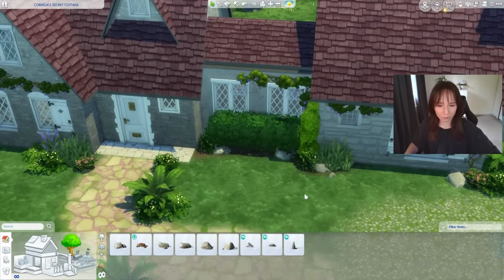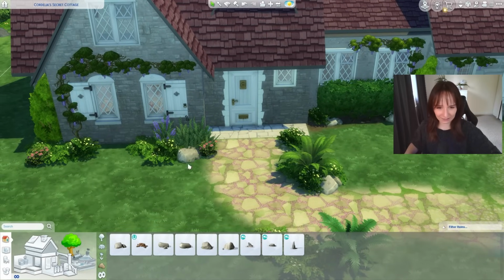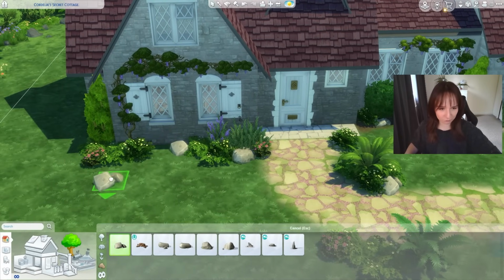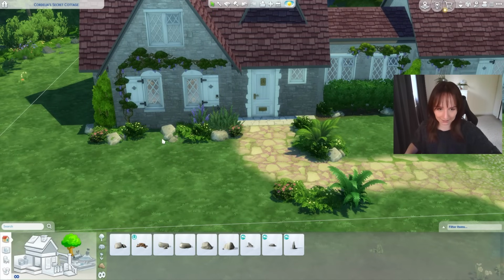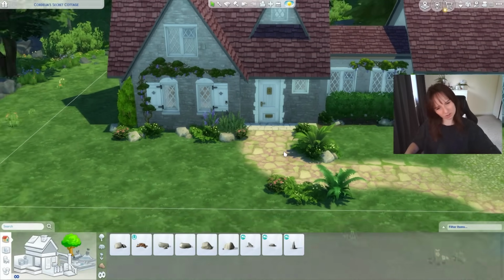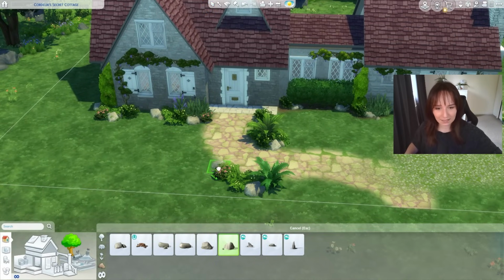Do you get me? Probably don't, but that's just my little tip that I do to make it look a little bit more realistic. Like, these trees, these little hedges, I didn't put them down there. They just happened to spawn like that themselves years ago, and it just looks a bit more realistic. I think that's the word I'm looking for. But that's my cute little tip.